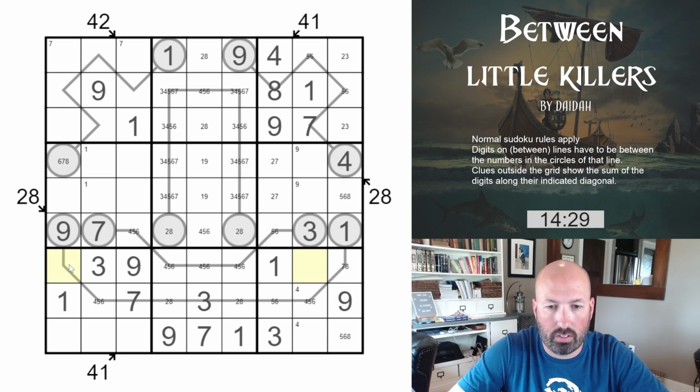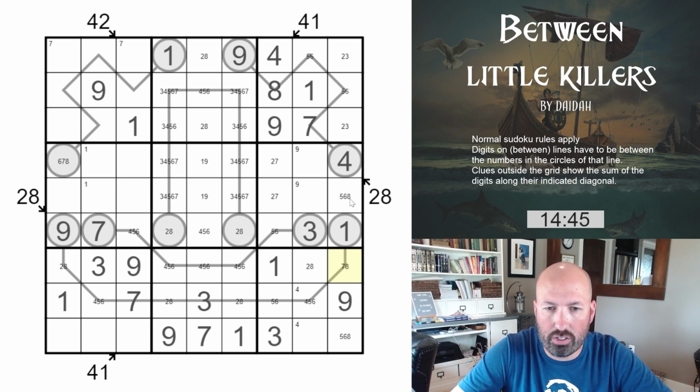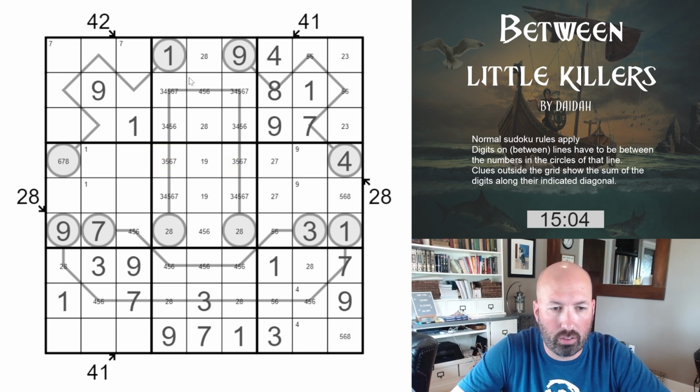Okay, so these are 2, 7, and 8. This one can't be 7, so that's 2, 8. This one can't be 7. 2, 8. Okay, so this is 7. There we go. I guess I should have already known that because we have the 5-6-8 triple here, but that's all right. That's 7. These can't be fours. Okay, so that little killer diagonal didn't really help us at all.